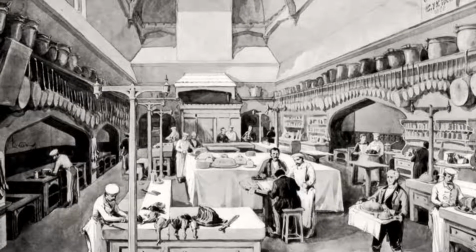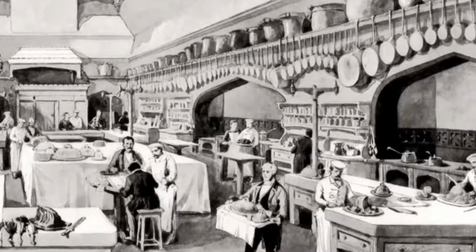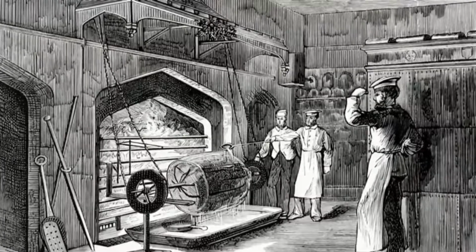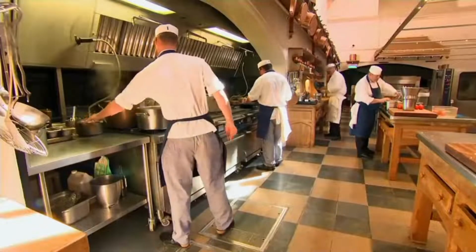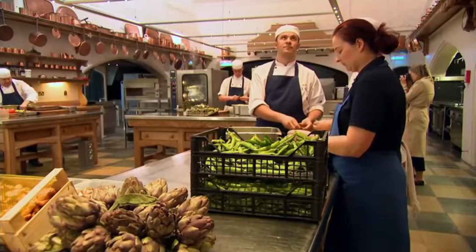This discovery makes this one of the oldest working kitchens in the world. Quite amazing that centuries and centuries of cooking have taken place there. And of course, the food that was made there has fed all kinds of great illustrious figures from history. The kitchens in a castle, in a royal palace, are the beating heart of that palace.